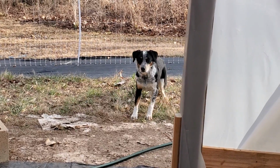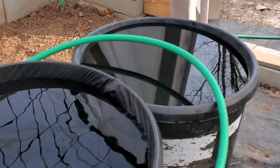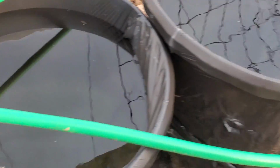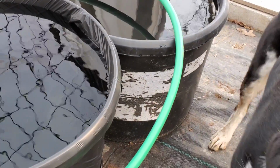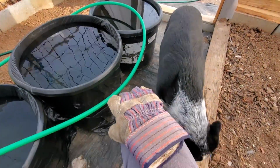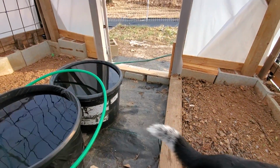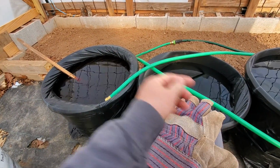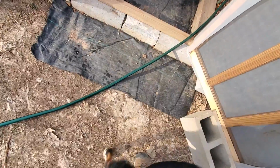Panda thinks waiting for the tubs to fill is rather boring. Almost done. She's checking it out. She's being a great supervisor. Mom's got her safety gloves. But waiting for them to fill is boring. All right, we're almost done. Talk to you later. You're silly, girl.